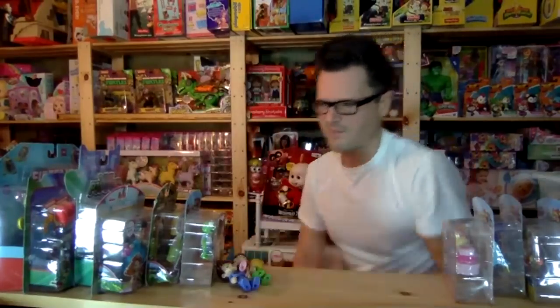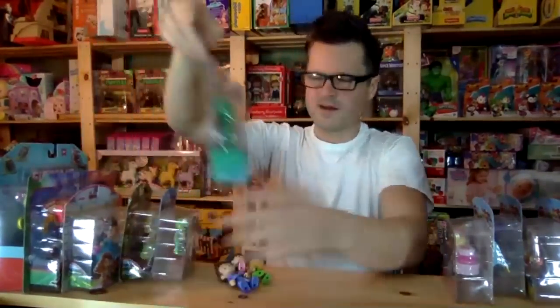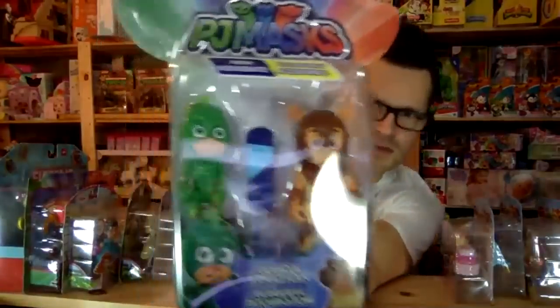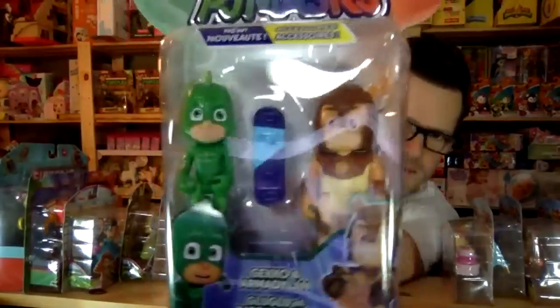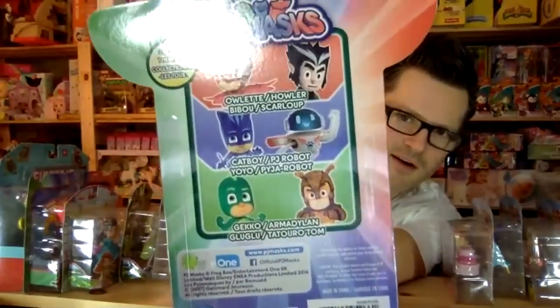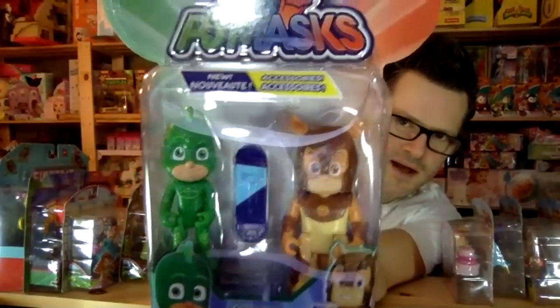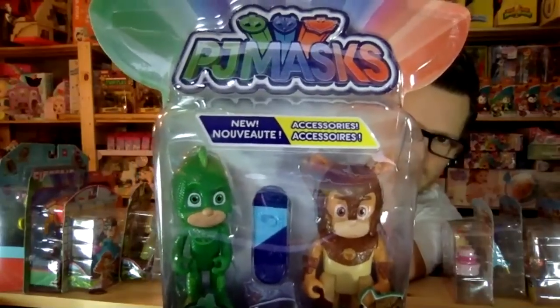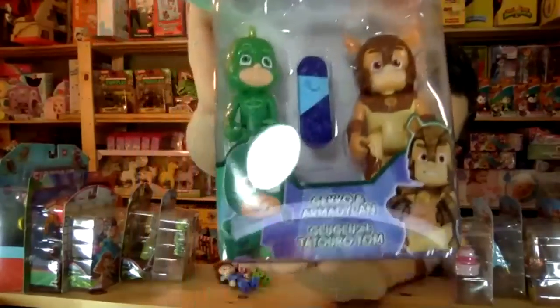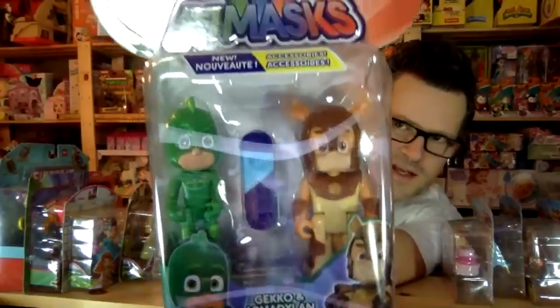Oh, my friends keep falling. Where is he? Okay, here we go. Armadylan. So check out this box. It looks like it comes with a surfboard or a skateboard for Catboy, which is kind of weird, but I'll take it. That's cool. And it says new accessories inside. That would be that skateboard and Armadylan and Gekko Boy.